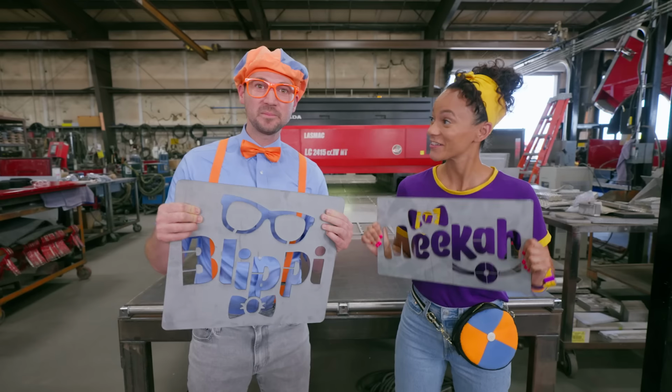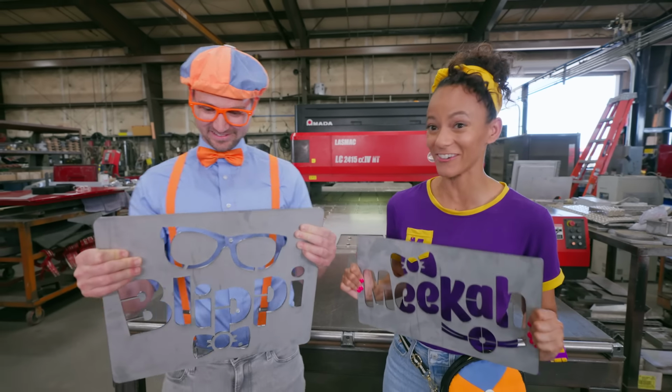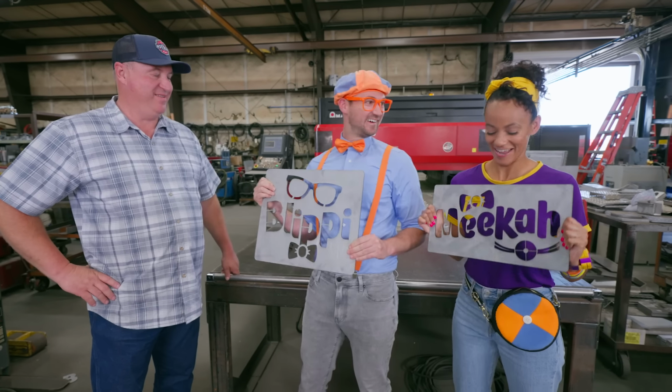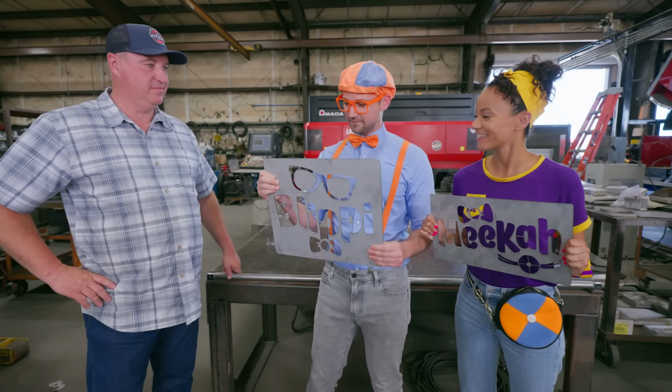Cool! Wow, that was so much fun cutting out our names with that laser machine! Yeah, really cool! Whoa, what do you think? Do they look good? Yeah, they look really good. Nice. Thank you so much for showing us how to do that. Yeah, that was really fun.